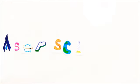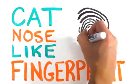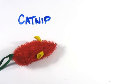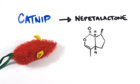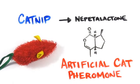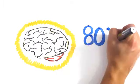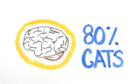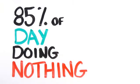The internet loves cats, but did you know the print on a cat's nose has a unique rigid pattern, just like a fingerprint? Or that catnip really is like a drug for cats? One of its volatile oils, called nepetalactone, enters the cat's nasal tissue and acts like an artificial cat pheromone. The sensory neurons are stimulated and ultimately trigger a behavioral and sexual response in the brain and body in around 80% of cats. Which must be nice, considering cats spend around 85% of their day doing absolutely nothing.